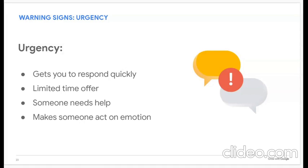Since this email states that you need to act immediately, it creates a sense of urgency to get you to send your information quickly. Urgency is a tool that scammers use a lot. They want you to respond right now. Other scams may use urgency by telling you that an offer is only available for a limited time, or someone is in need of immediate help.